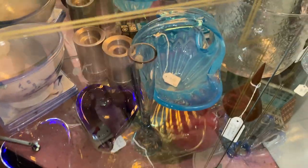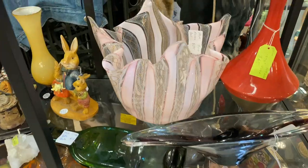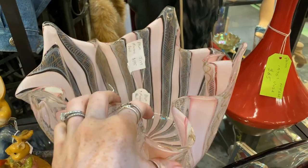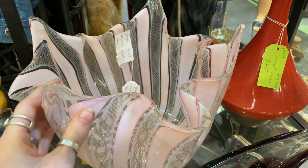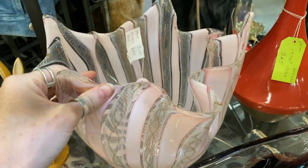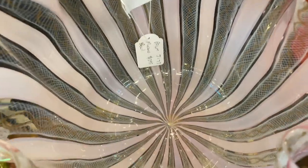Another one of those glass basket things, $120. Holy shit. $295. Murano bowl. Wow. Look at that. Oh, it's so beautiful.